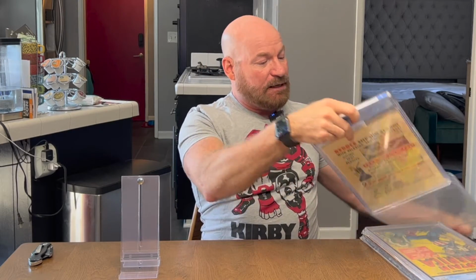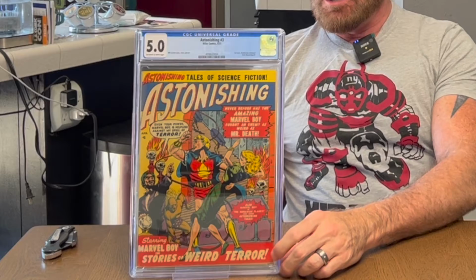The next one is from the PC. I'm happy, not overly excited, but it is my Astonishing number 3, Marvel Boy, off-white to white pages 5.0. I did not buy this as a 5.0. It was sold to me as an 8.0. I was excited when I first got it. It structurally is an 8.0. However, there is a big stain right here that was not disclosed to me when I bought it, and it goes through the front cover, and there's also a stain here on the top of the back cover.